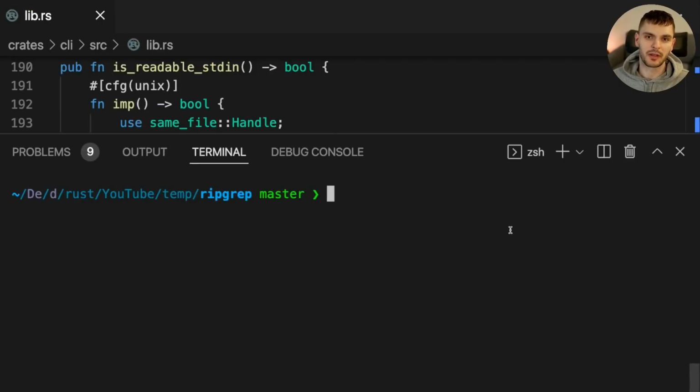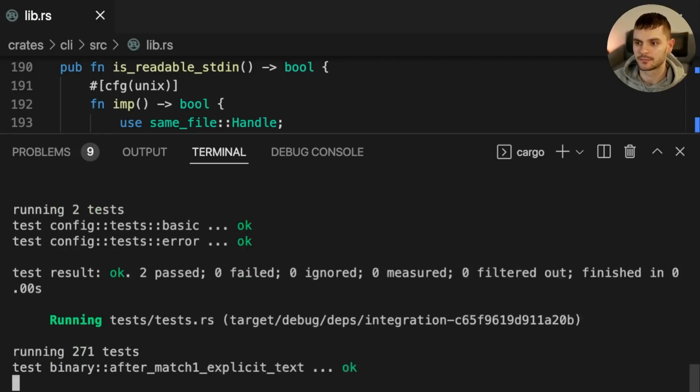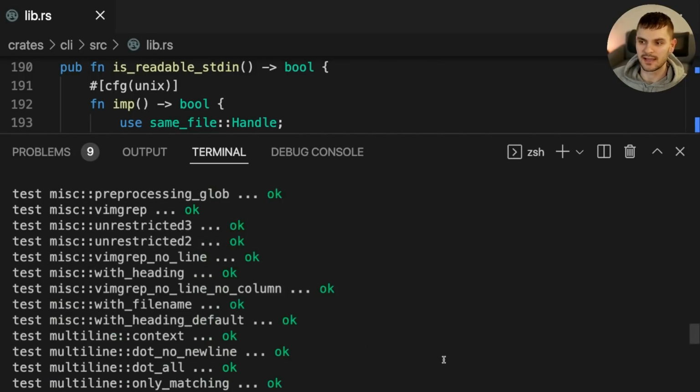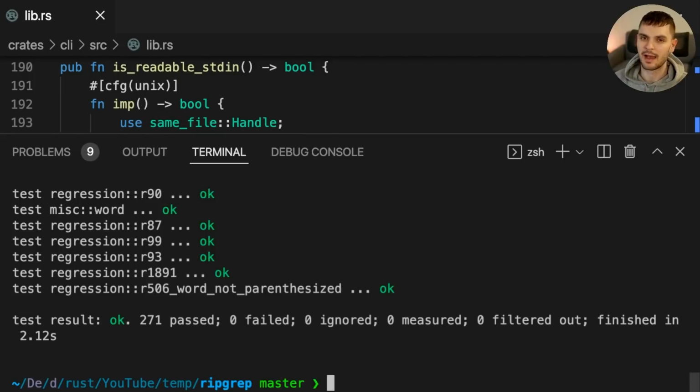The next cargo plugin I want to talk about is Cargo Nextest. Cargo Nextest is a next generation test runner for Rust. In this example, I have the ripgrep repository open. Let's use Cargo's standard test runner by typing in cargo test. As we can see, all the tests are passing. Now we'll use nextest by typing in cargo nextest run.